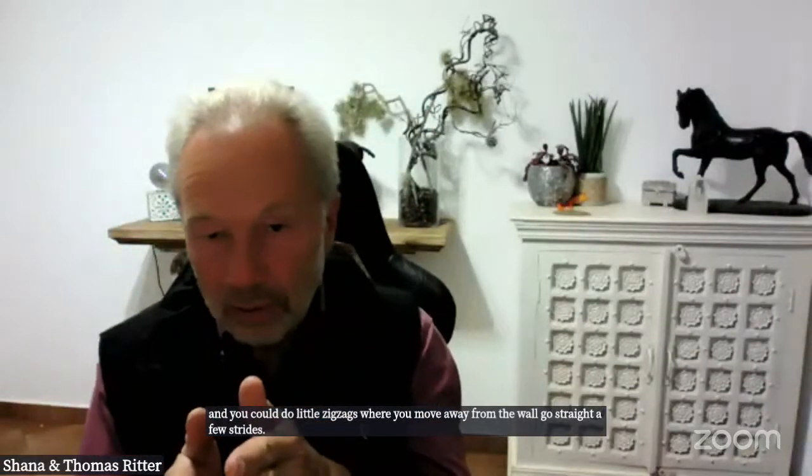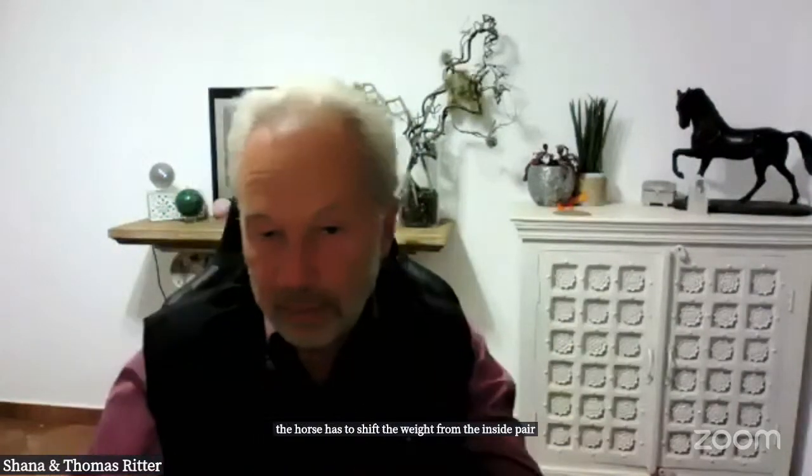Absolutely, and you could do little zigzags, right? Move away from the wall, go straight a few strides, move out to the wall, and go straight, and so on. And the horse has to shift the weight from the inside pair of legs to the outside pair of legs, back and forth. That's a really good laterally balancing and straightening exercise.